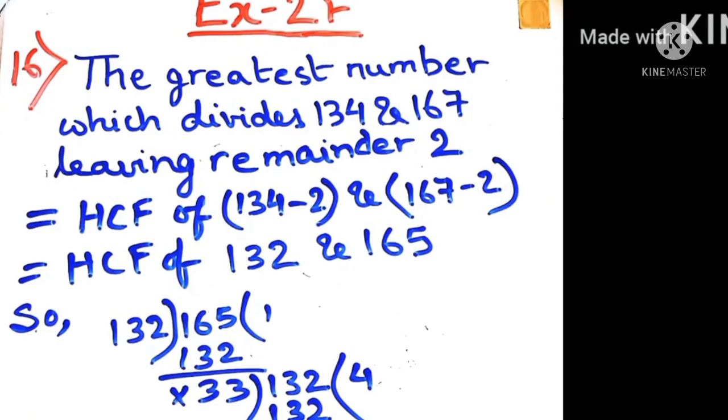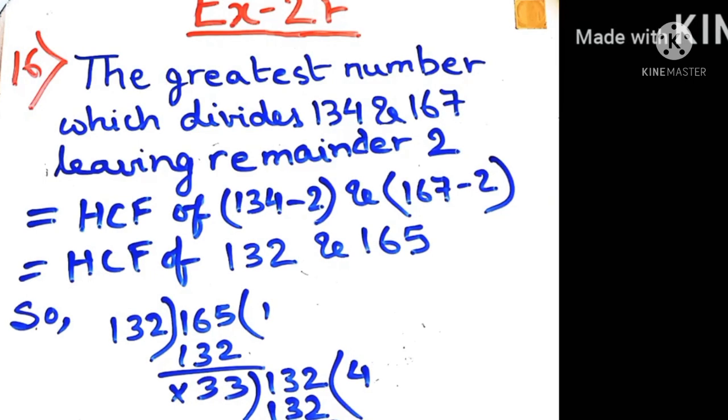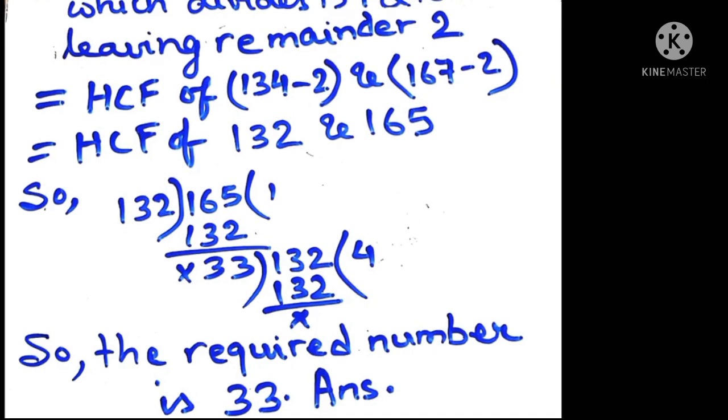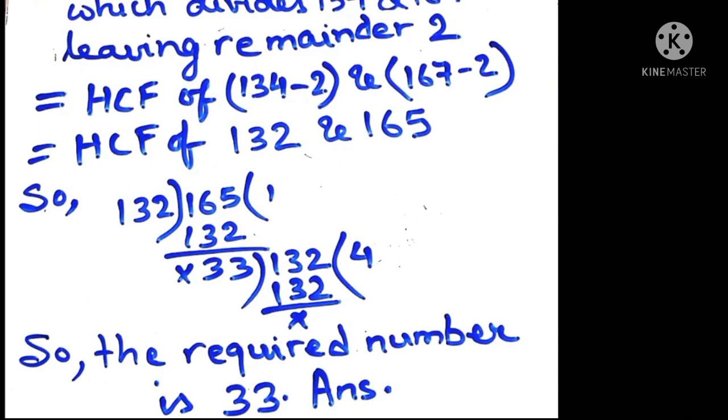Now our next question, question number 16, is we have to find the greatest number which divides 134 and 167 leaving a remainder 2. That means they are asking the HCF of 134 minus 2 and 167 minus 2. Why? Because it is leaving a remainder. So HCF of 132 and 165, we are using the division method and we are getting 33 as the HCF. So the required number is 33. Okay, students, these are very important questions. So if you have any doubt in understanding them, please message me.